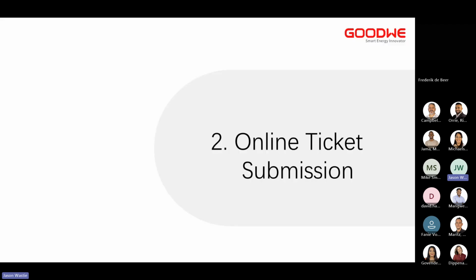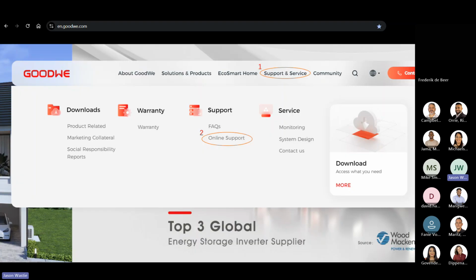Okay, so first up, I'll explain how the ticket system works through our online web page, and here you'll be able to also track and keep up to date with all of your tickets, which consists of all our feedback and statuses of the tickets. So if you go to our website, en.goodwe.com, which is where you'll be able to find all our solutions and products as well. The quickest way to find our online support portal is to go through this way.